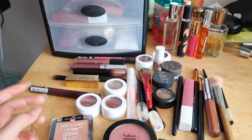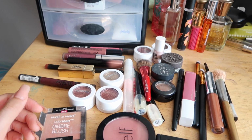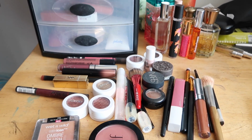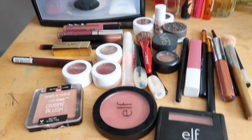Now, obviously I'm going to be throwing away anything that is expired, but for anything that isn't, usually I would let my friends pick through this. However, given the current state of the world, I just don't think that it's very safe to be sharing makeup, so I am going to just be kind of getting rid of all of this.